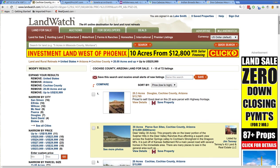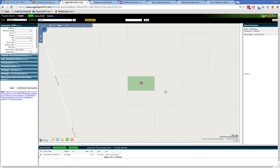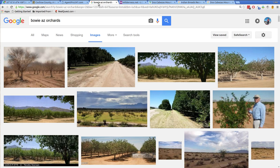But I'm asking 7,999, and I think that makes it head and shoulders cheaper than anything else listed in the market, even the stuff down by the Mexican border. Here's a different map of the property. It doesn't help much. It's like a square on squares. Here's some pictures of orchards in the area. I just googled Bowie, Arizona orchards, and this is what comes up.